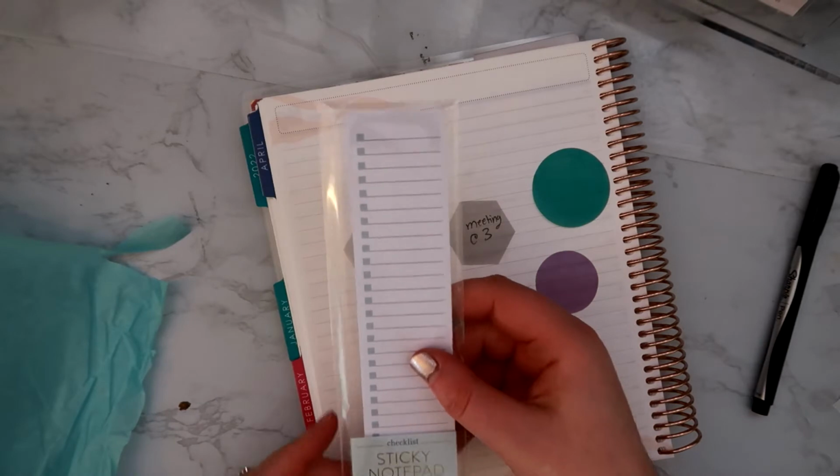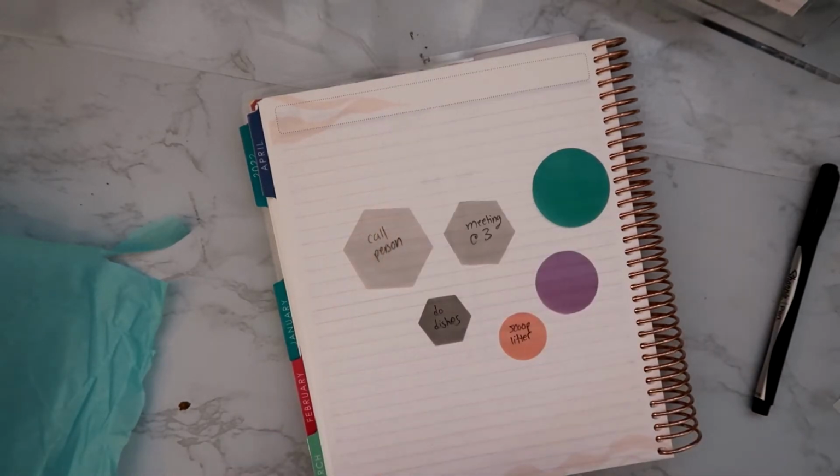Then I ordered these sticky notes, this checklist sticky note. I thought this would be really good for pre-planning. And it looks like you get multiple in here, maybe. It says it's a two-pack, so let's see.